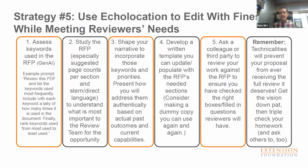So the first thing I would say is, again, I mentioned assessing keywords using generative AI. I think these tools are super powerful. I don't have time to go through a 60-page document and determine how many times the phrase climate smart agriculture or equity or cover crops or nutrition was used. But a tool like ChatGPT, Gemini, Claude, these can do a great job in lickety split. And is it going to be perfect? No, but it's increasingly getting better.